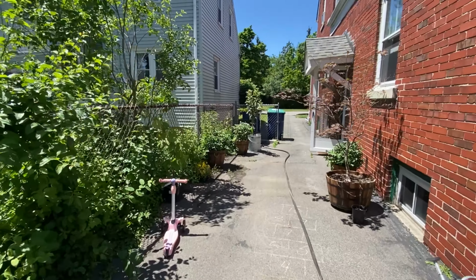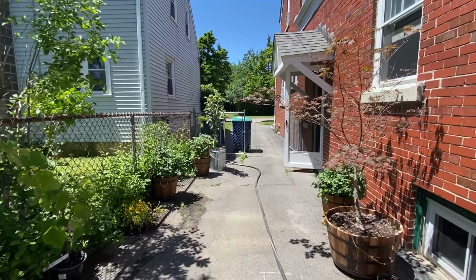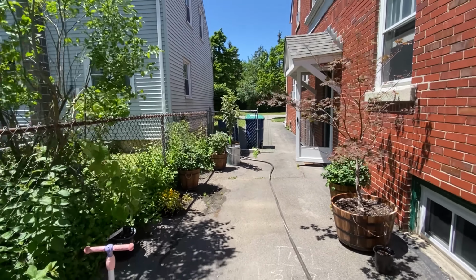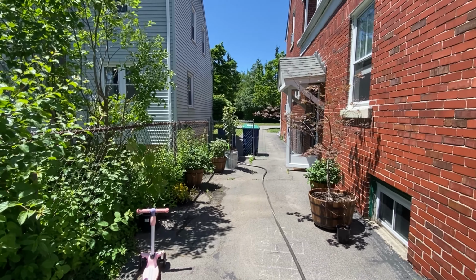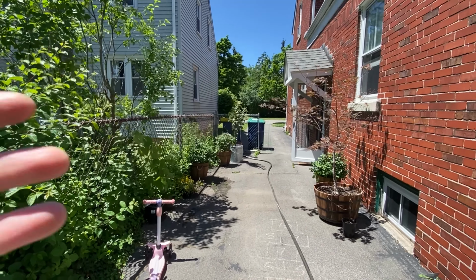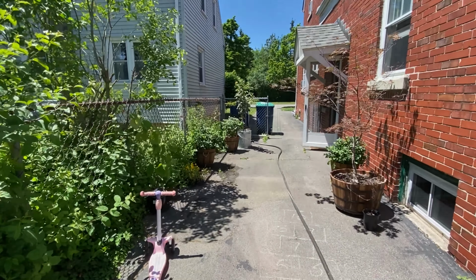Okay, so here's our little potted forest. That's what it is. It's a potted forest. It's like large scale bonsai trees in a little potted forest. That's what my vision is over here.